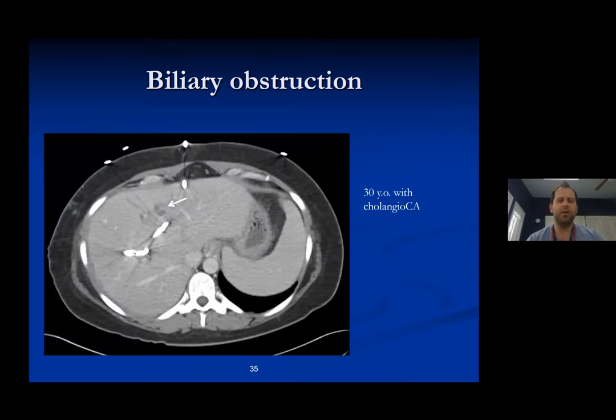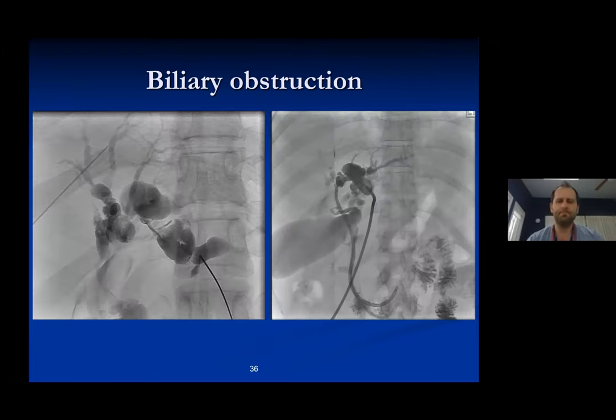This is an example of one such patient who had actually multiple drains placed. And you see just how dilated the intrahepatic biliary tree is. I mean, these ducts are abnormally enlarged.